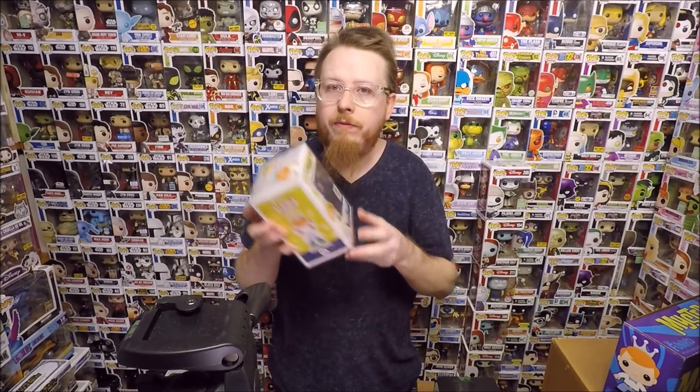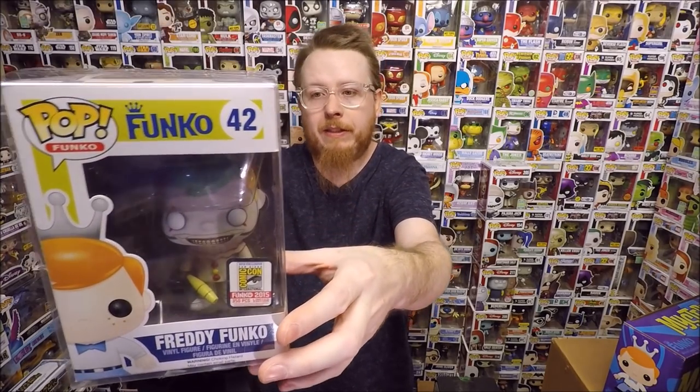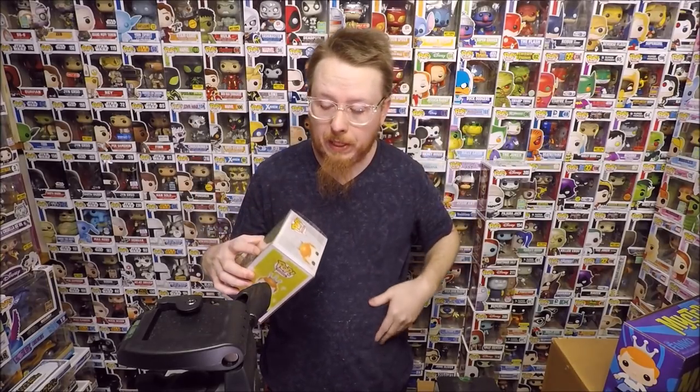So it's the Freddy Funko Twisty Clown limited edition. Yeah, 350 pieces. So super limited. I paid $50 for that. That's quite amazing. Oh, so happy with this one. So cool. So to me, that's a very epic Funko Pop.